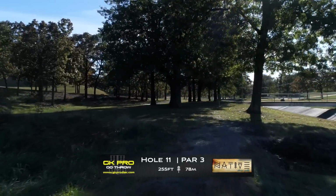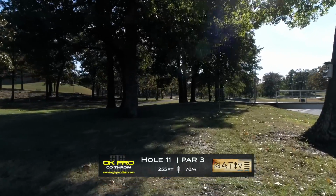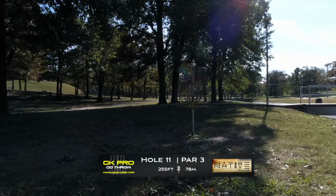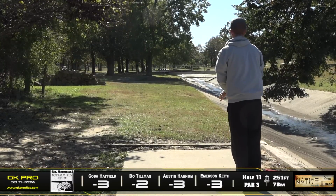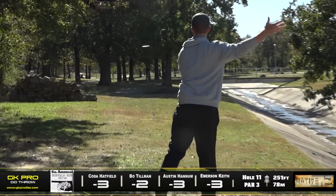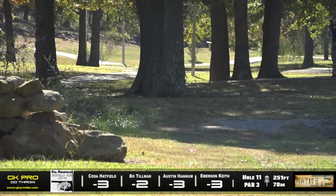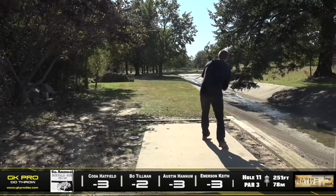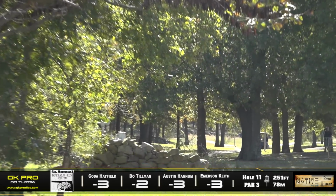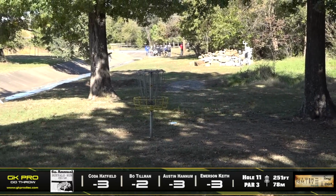Hole 11, this is a par 3. It is 255 feet. This is a must-get birdie for these guys, really for the whole open field. There's a forehand line. I've also seen a hyzer line over the OB, and then we've seen Coda for a couple years throw the thumber as well. So just whatever you're comfortable with. He throws thumber on this hole? He does. Nice and easy. You still see a lot of wind bounces, though.